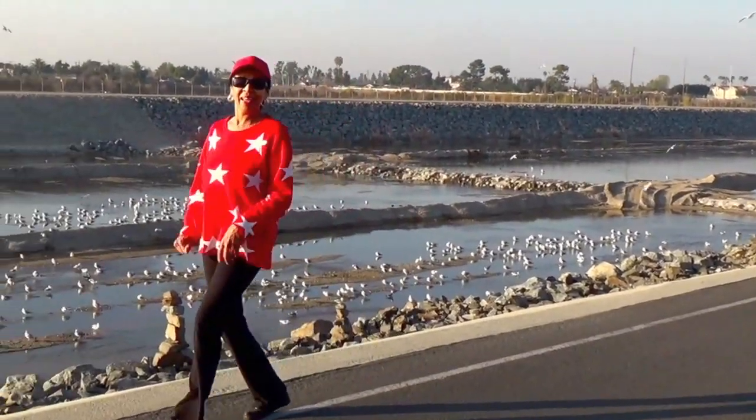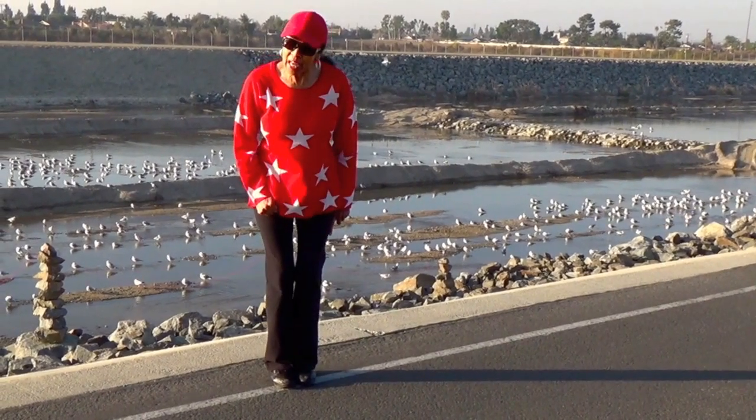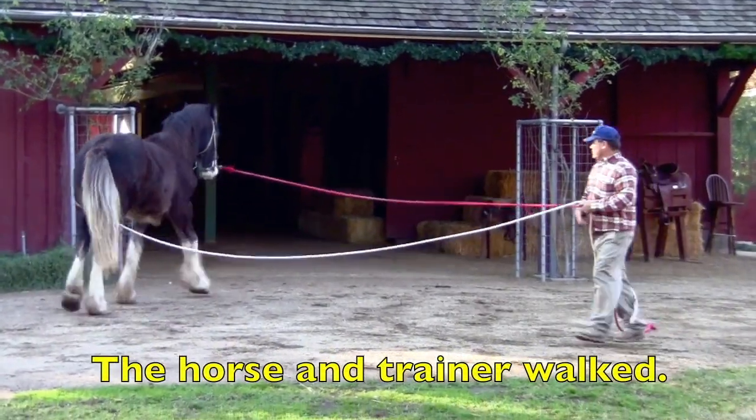Like I'm skipping. We're going to be looking at some animals, and you are going to be telling me what action verb you see there. Action verbs are verbs that name an action that someone or something does or did. The horse and trainer walked.